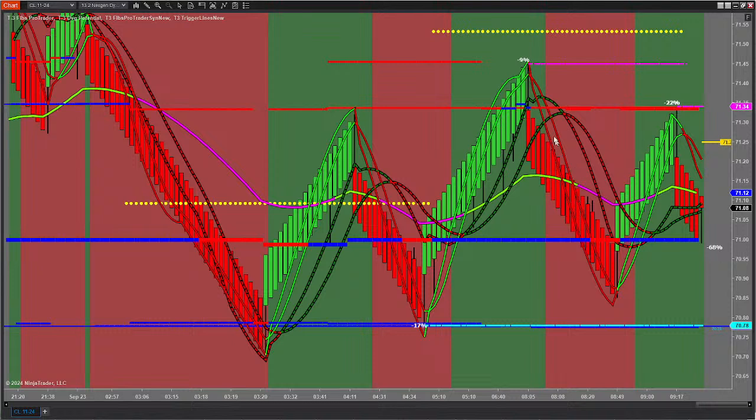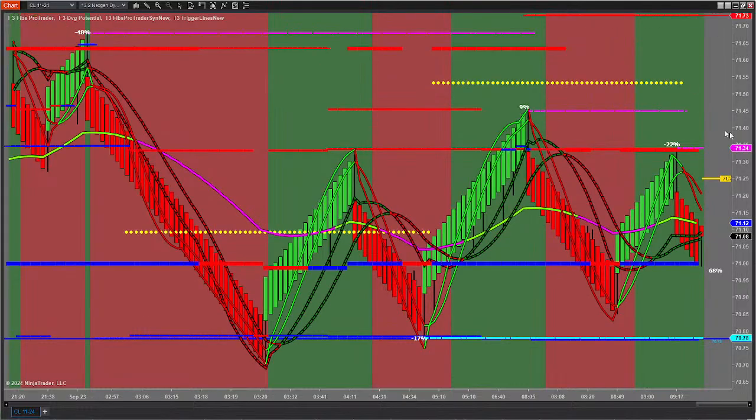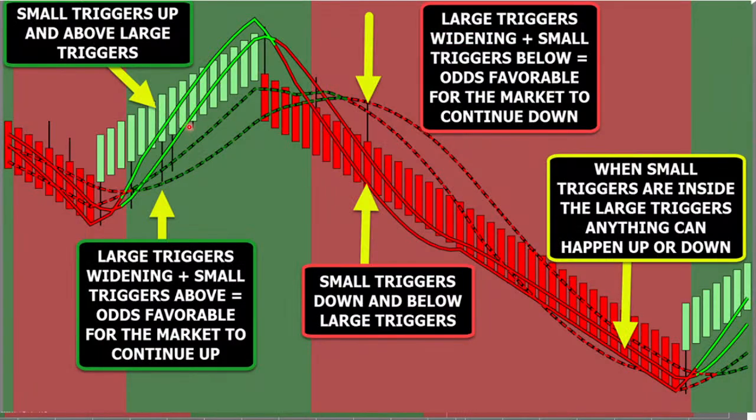Even in a market that can't pick a direction, there are bursts of momentum going both directions. And the look is consistent on every chart. Whether it's a large chart or a small chart, a range chart, a month chart, a year chart, a tick chart. Guys, momentum is momentum is momentum. Separation between the small and large. And when the smalls return to the large, when they work their way back inside of those large triggers, that is weakness. We call this a weakening of the large triggers. And when I have weak large triggers, guys, anything can happen up or down.